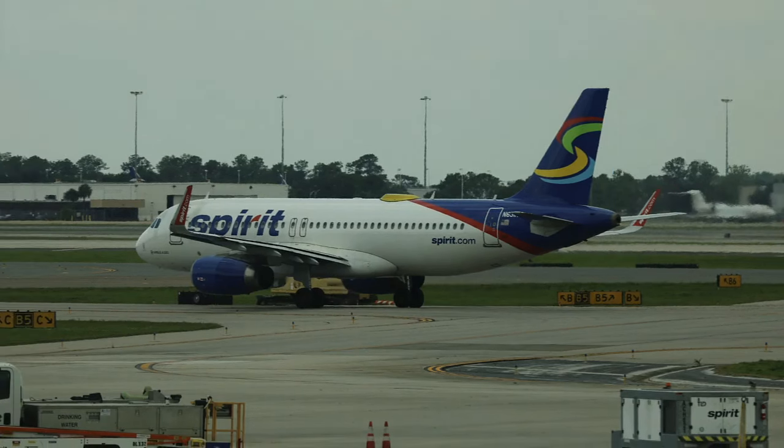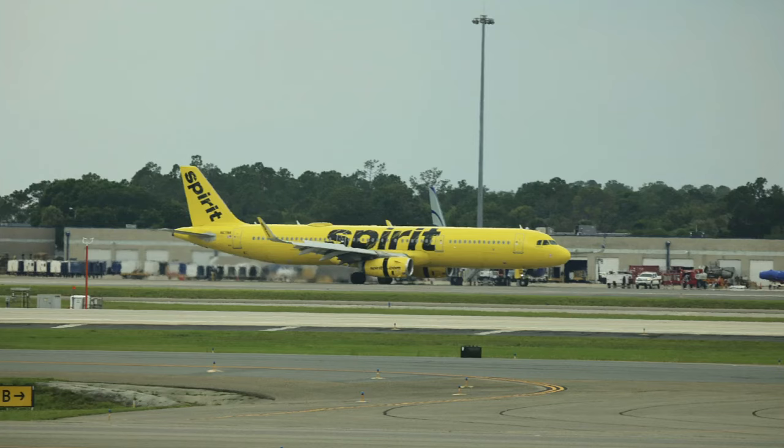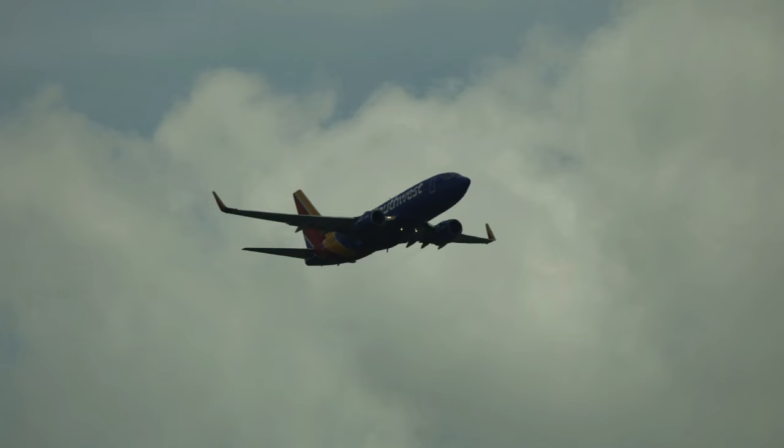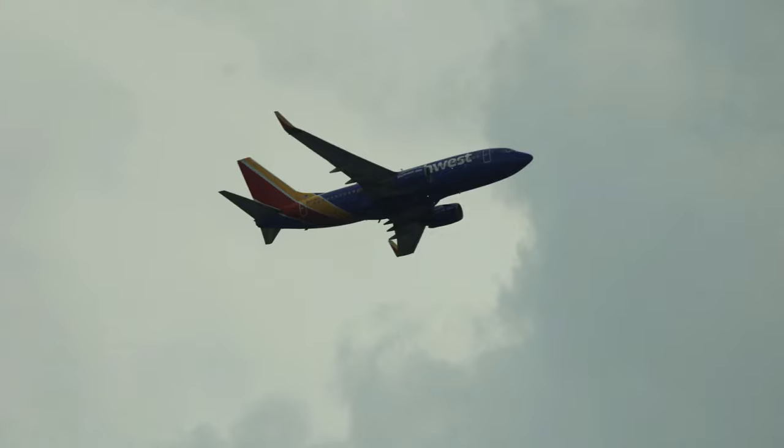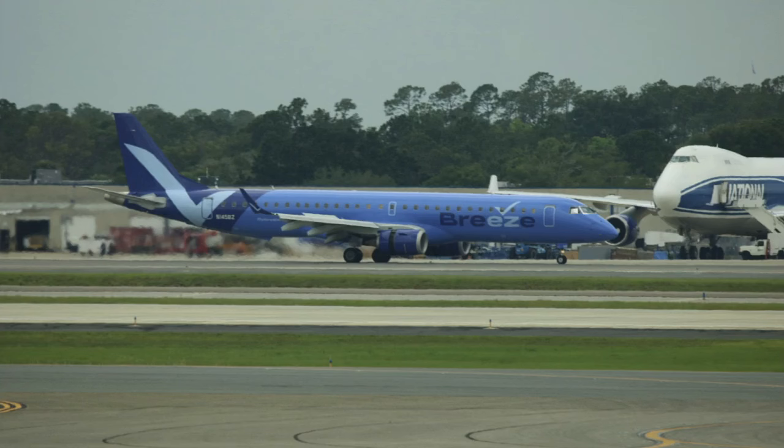How about that Spirit Airbus A320 looking great? And a Spirit A321 has arrived, so looking good for that particular aircraft right there. Very nice effort. Go around, Southwest 737-700. Really cool to get to see a go around here at MCO. This is quite awesome. I believe it was because an aircraft was on the runway too long, but nevertheless, still very cool to get to see it no matter what the circumstances were, despite my camera not wanting to focus on it. So again, really cool to see that.